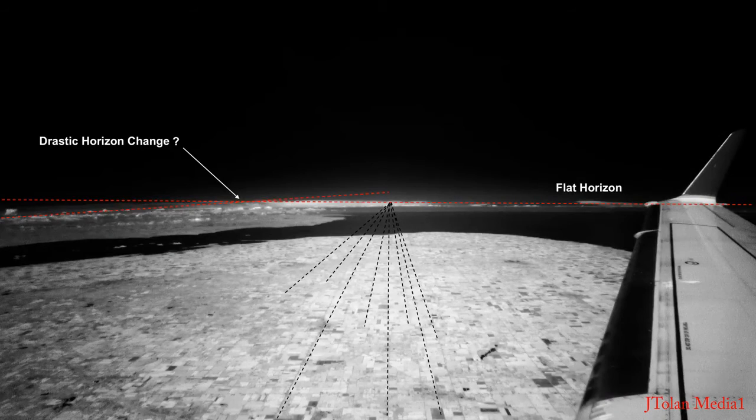Just incredible stuff, folks. Now here's some closing comments here. Just notice the horizon seems to have a somewhat drastic change, which is very interesting. I also put lines down kind of following the property lines, and they seem to converge on the vanishing point on the horizon above the clouds.